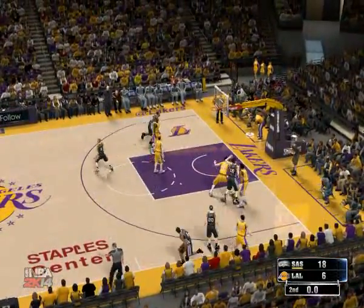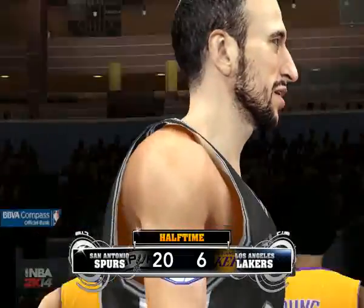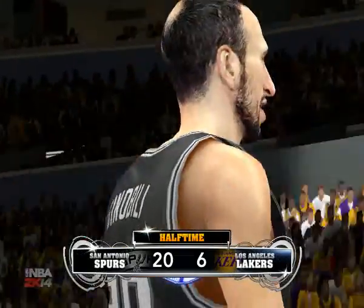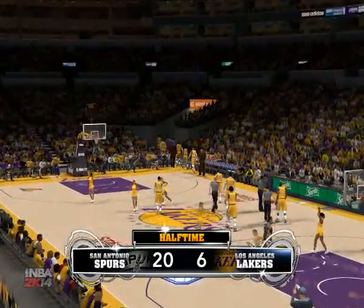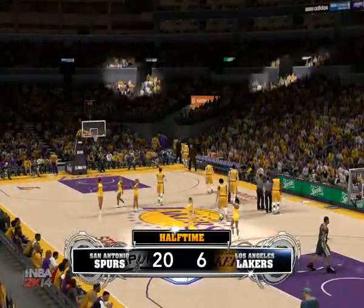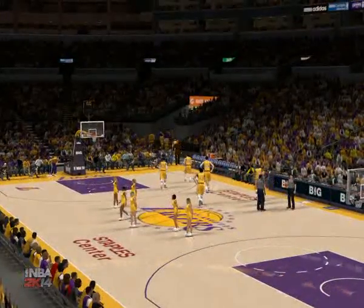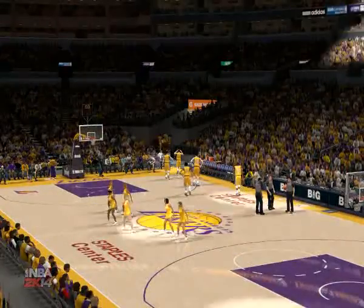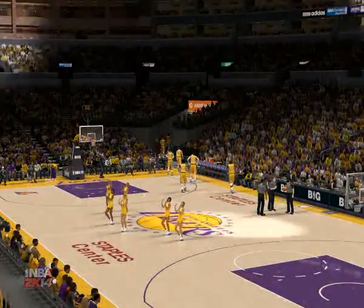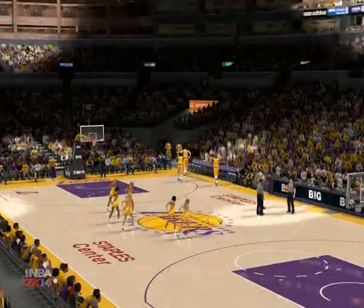Ginobili, that's for 2. A sensational shot at the buzzer. And perfectly timed. Couldn't have done it any better. How about the poise under pressure? Well, unbelievable. Guys, he got himself into as good a position as he could before he pulled the trigger. What a play. And so that's the end of the first half. It's the Spurs. They lead by 14. Time now for the halftime break, with the third quarter soon to follow right here on 2K Sports.